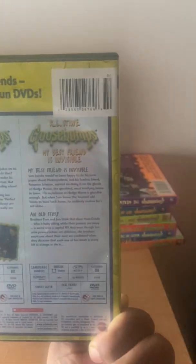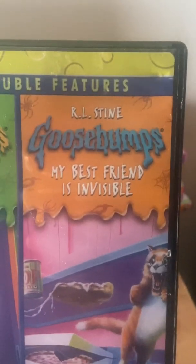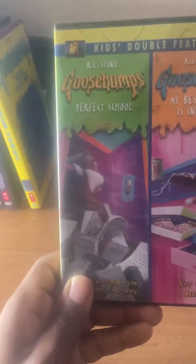I believe they might have these, but I don't think they have Perfect School separate. And this is the weird thing about the way Goosebumps was released. I know My Best Friend Is Invisible has its own DVD, but does Perfect School have its own? I don't remember it having its own DVD. So it's almost like the only way you can get Perfect School is by getting this DVD right here, which is so weird that they would do stuff like this, you know what I mean?